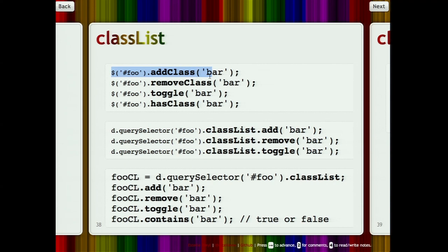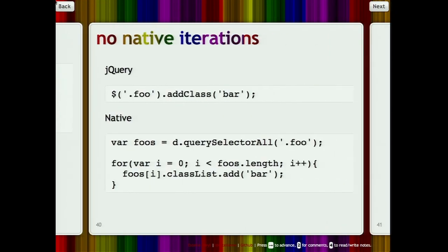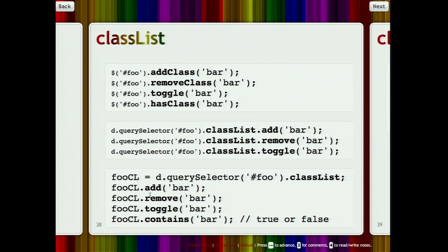If you've done jQuery, this is kind of the same thing, except this is doing iteration. This is just looking for that single element, because you should only have one ID called foo, and that's why this looks pretty. Otherwise, you would have to iterate through it. But what you want to note here is you have this classList object which has some methods, so you're running the methods on the classList, not on the element. So here I've said foo classList, that's what foo CL stands for, and I'm executing these methods on the classList itself, not on the element. Does that make sense to people? I just don't want people to get confused.